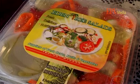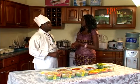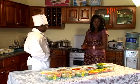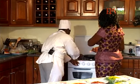Our salad and everything are well spiced and well herbed, because you have to take in a lot of herbs and vegetables to keep your body healthy and strong. All the time. All right, so we're going to start cooking now. So I go to the fire and I start business.